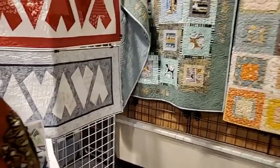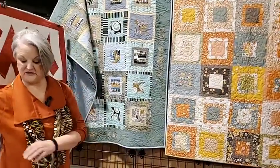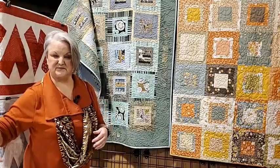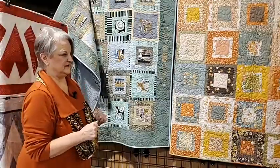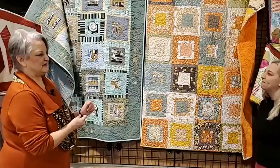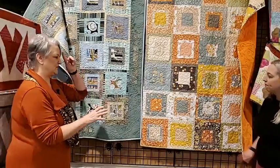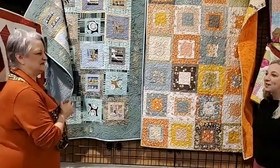One of the things that we like to do is print the page out of the book so that you can see what inspired us and then how far we took the design. Now, Naomi and I try to only duplicate one design out of every book, and then the rest will all be different. But you can see how our minds work the same, but different.